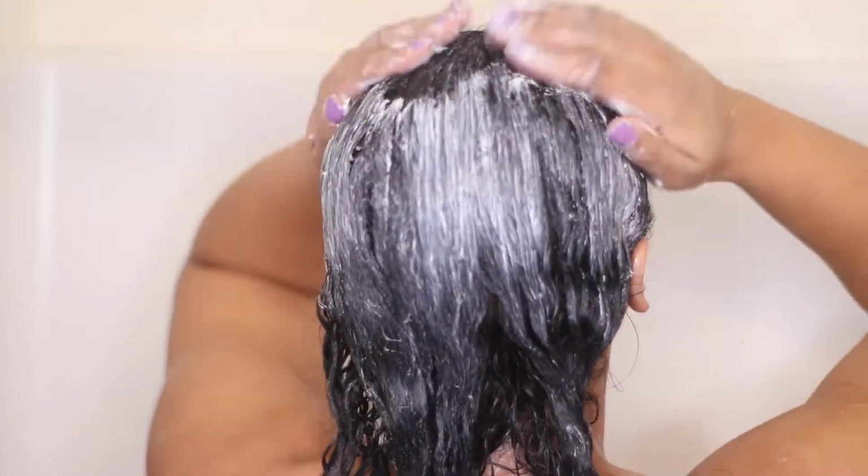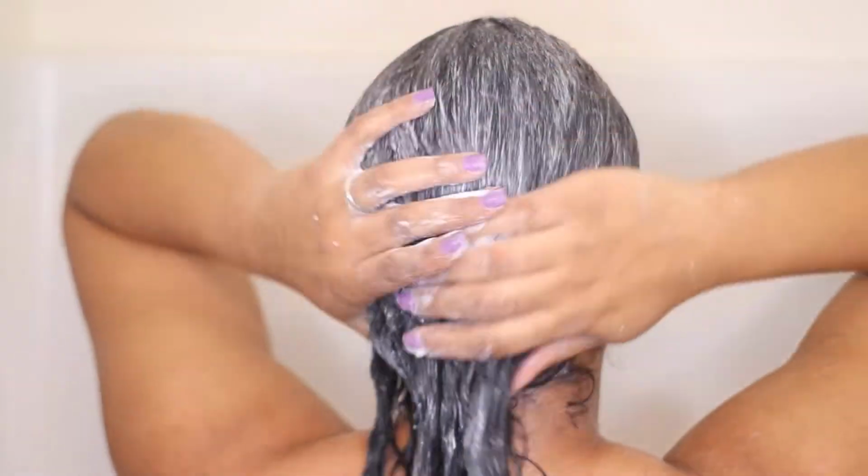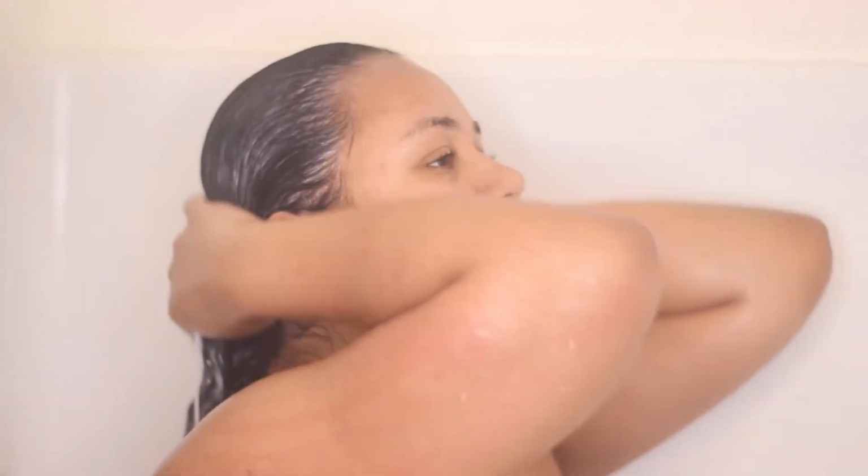It felt super hydrating, and now I'm just detangling my hair in the shower so that I don't have to do it after the fact. And just one more time for that conditioner. Y'all can never have too much. Like I said, curly girls know the struggle. You can never have too much conditioner. So now I'm just gonna go ahead and put that into a bun. I'm gonna wait 10 minutes and I'll be right back. Hey, what's up? I'm back, y'all. 10 minutes later. And now we're about to go ahead and rinse this out.